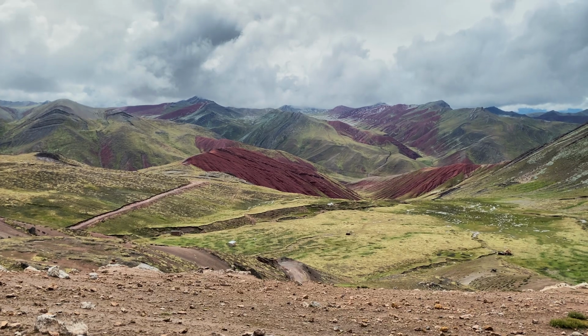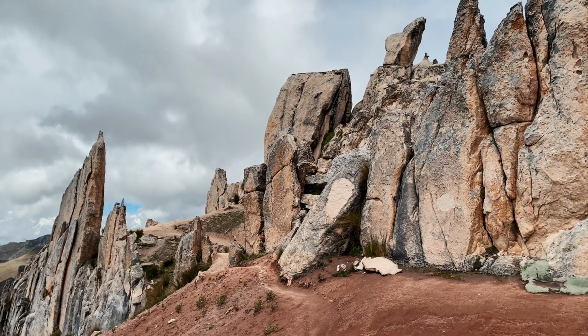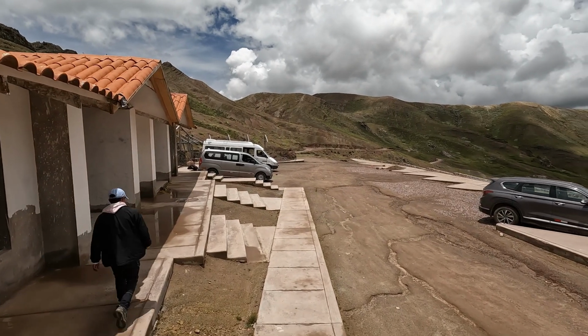I personally do not regret at all coming here to Palcoyo. I enjoyed this a lot. I mentioned it before. This place here impressed me a lot. It surprised me a lot in a very positive way. I'm very, very happy and satisfied with this tour. And well, now we're only going to have a lunch, so I guess this is the end of today's video.